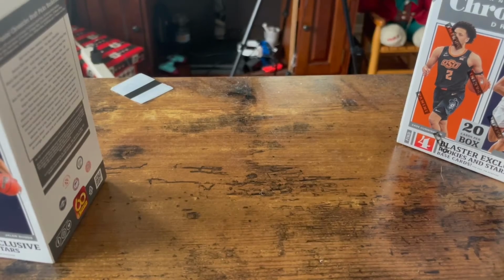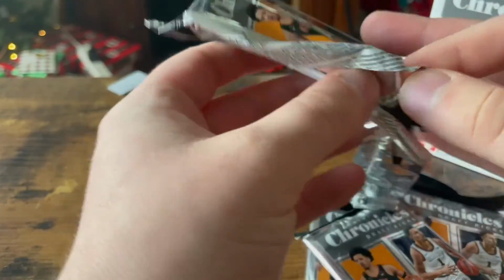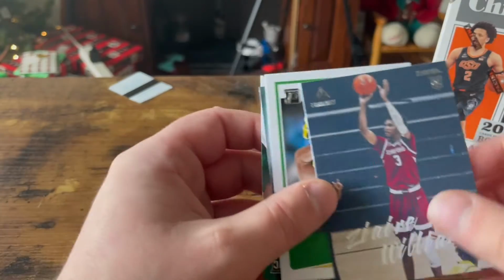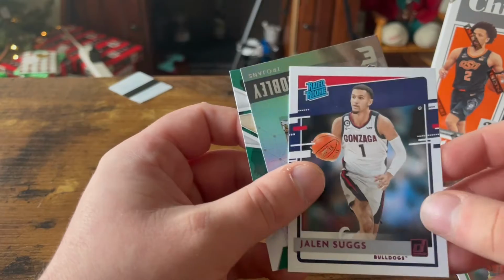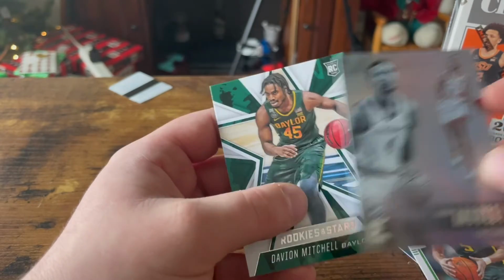Always having difficulty with the box. Shuffle, shuffle, shuffle. All right, SCUB Nation. Let's see what we got here. Zaire Williams. Chris Duarte. Jalen Suggs. Yeah, I'll take that one. Any Suggs, so yeah, we'll sleeve up. And then Evan Mobley from the Cavs, I believe.